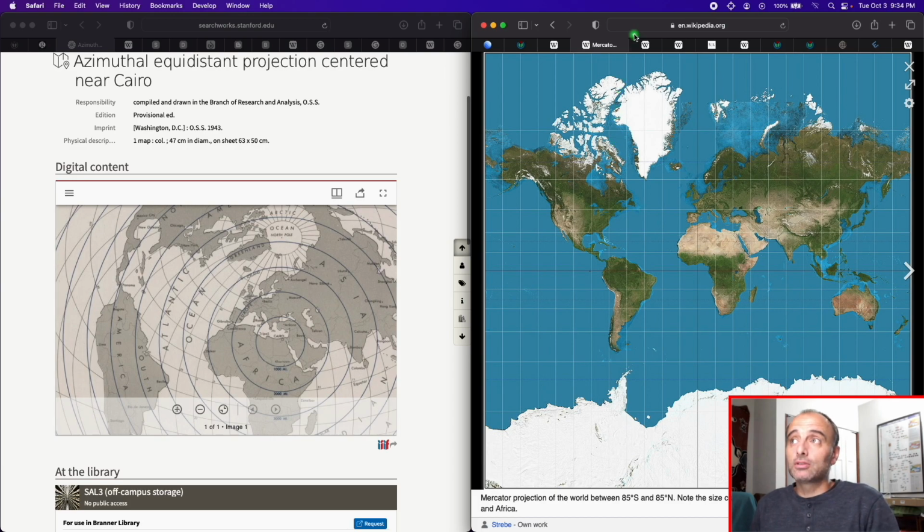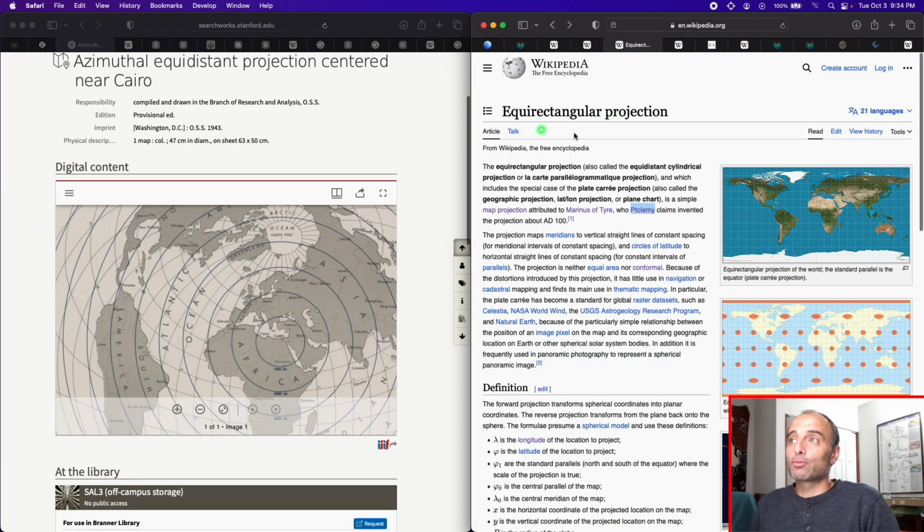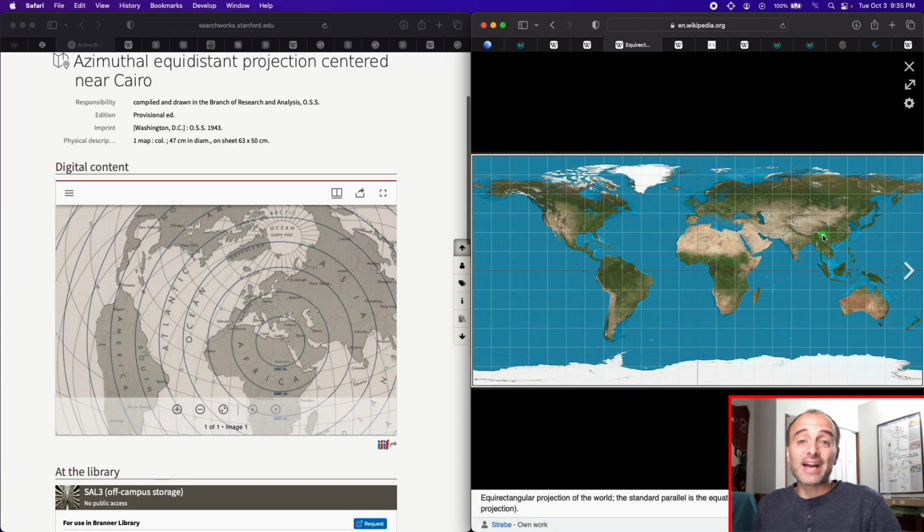Probably what he used, I would guess, is this projection scheme called the equirectangular projection, because this one was developed by the Greeks, so he would have known about it. In fact, he says in his map that he used a lot of charts from the Greeks, or the Greco-Romans, I should say. Now, this map looks very similar to the Mercator projection, but it is a little different, and rhumb lines don't appear as straight lines on this map.